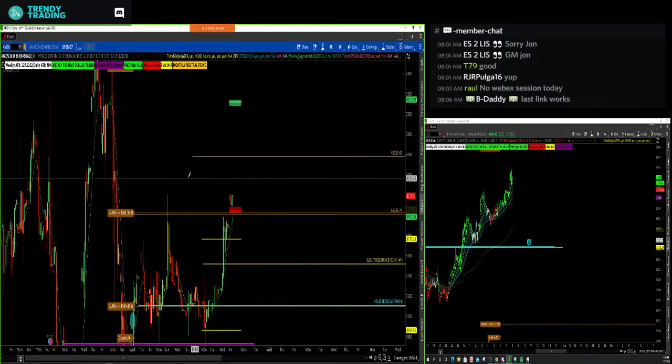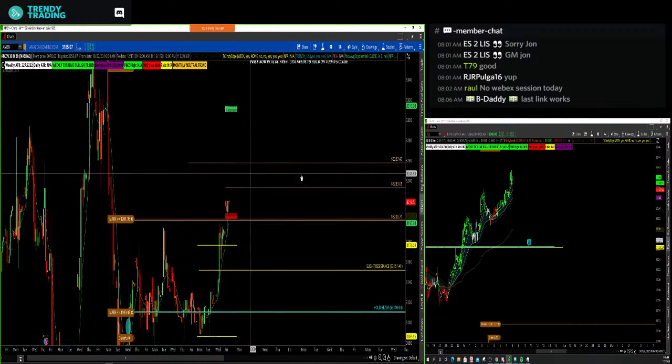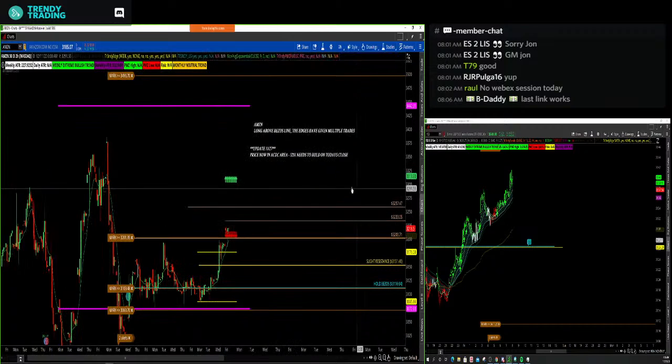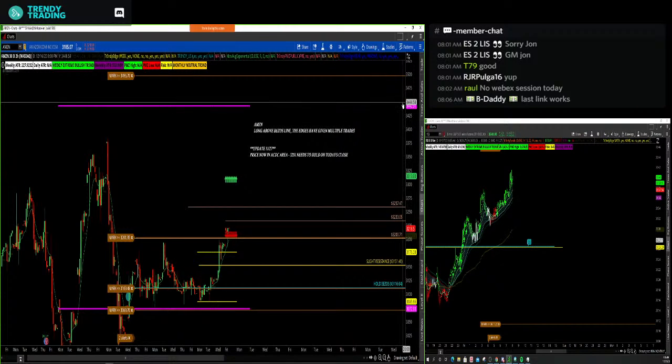We're going to go right over here to the left. You're going to see we have it inside and down. So just right around that area, let's pick 32.33. Resistance here on a reclaim of 32.33, I'd be looking for 32.57. Now you all know my final target that I'm looking for is right here at around 3442. Now that will change at the end of this month, but keep this one in mind.